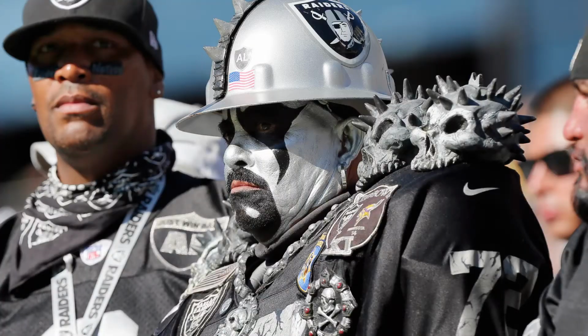It's just so iconic. And the fan base of the team, they're just one of the more interesting teams out there, and the logo reflects that. But this is my top 5 NFL logos of all time.